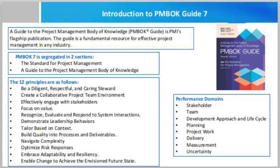PMBOK standards: creating value through project management. Friend, there is more emphasis on creating value. Not that it was not there earlier, as projects are meant to deliver business value. However, in the new edition, there has been a focus on value and linking it with the strategic objectives of the organization.